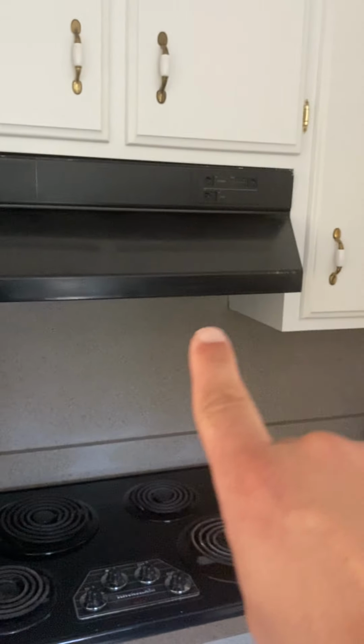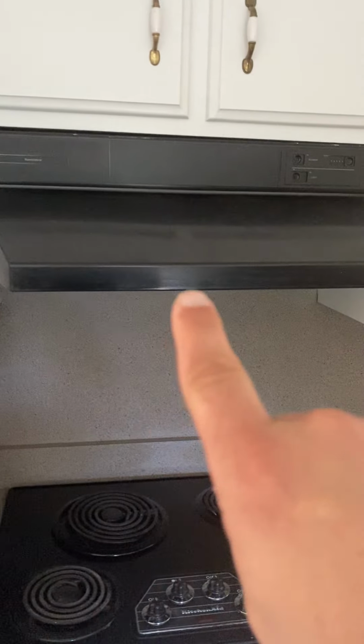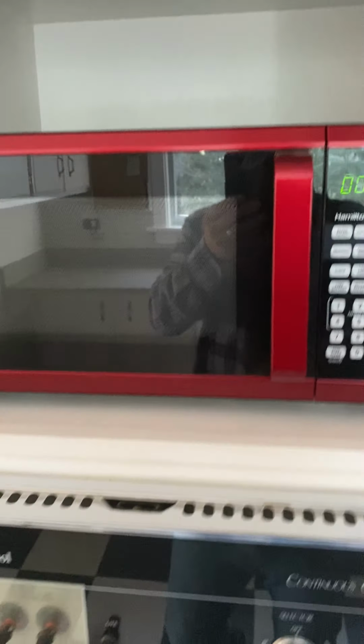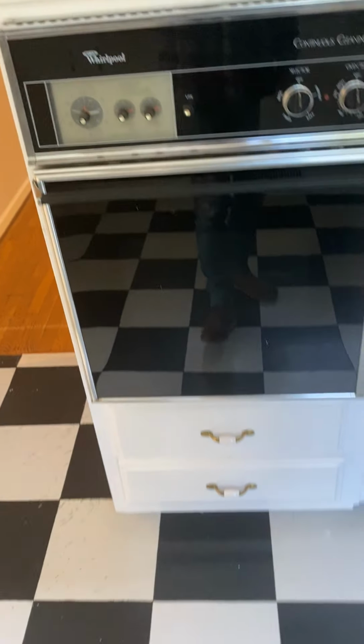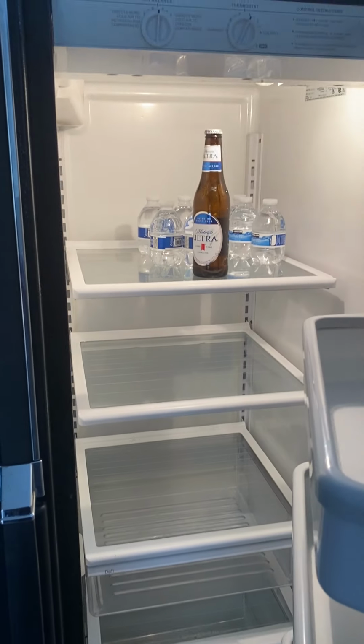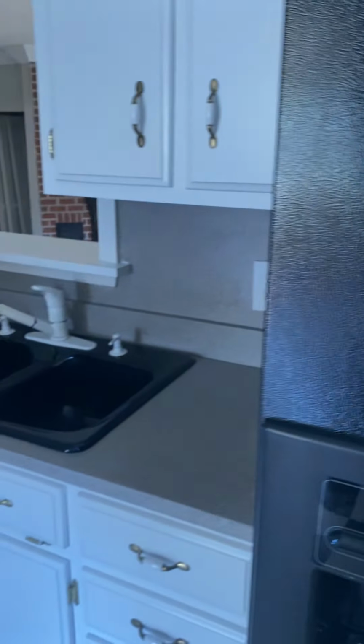You've got room to update here. You could do a microwave right there with the fan built in. Take this puppy out, and you don't have to have this anymore. Fridge, got some age to it. Let's see if this overhead light works.